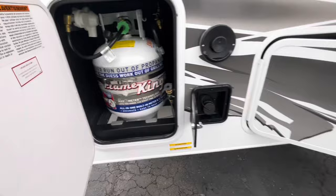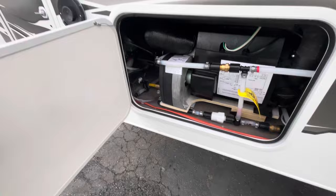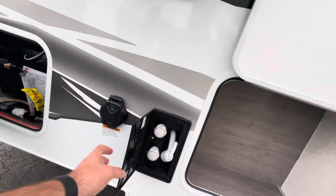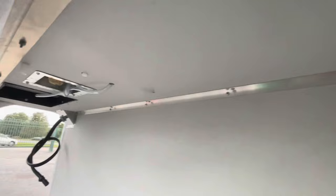Water fill, backside of your Truma system here. Bypass. You've also got low point drains, storage, your outside shower. We're looking at a 30 amp service. Down low here, your cable hookup, black tank flush and water. And then you've got your tie downs underneath here.